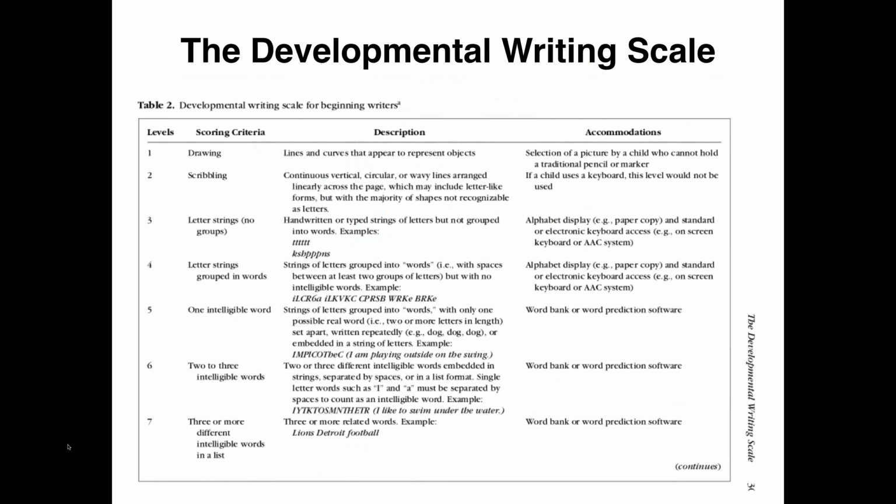On the left, level 1 is drawing, where the student might be making lines and curves that may appear to represent objects. For our student who cannot hold a traditional pencil or marker, selecting a picture would be the cognitive equivalent of that. Scribbling: a typical student might make continuous vertical, circular, or wavy lines across the page, the way that little kids just try to make it look like there's lines across the page.